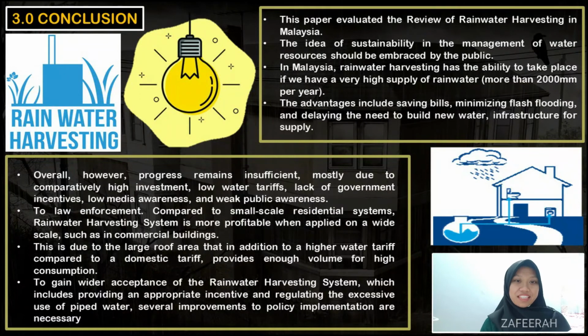As the conclusion, this paper evaluated the review of rainwater harvesting in Malaysia, where the idea of sustainability in managing water sources through water harvesting systems should be well responded to by all Malaysians. In our country Malaysia, we absolutely have the opportunity due to the average rainfall, which is higher than 2000 mm per year. In advance, we could gain numerous advantages from this practical effort. Eventually, the action towards water harvesting in Malaysia has some obstruction issues, such as high money investment, low public and media awareness, and lastly, low government incentive.